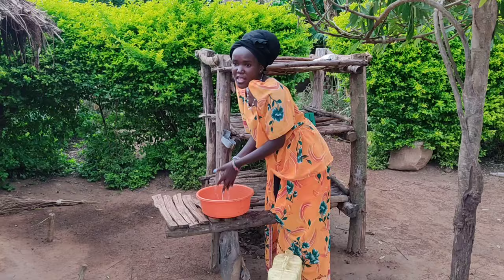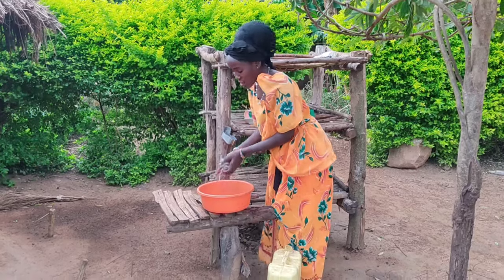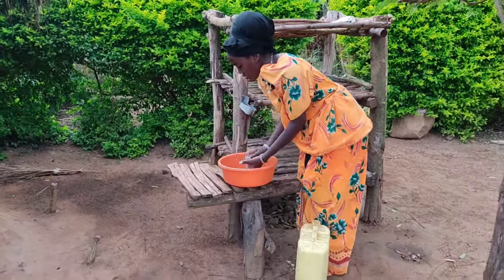No, cut. Guys, as you can see, we have some dirty utensils and we need to wash them.